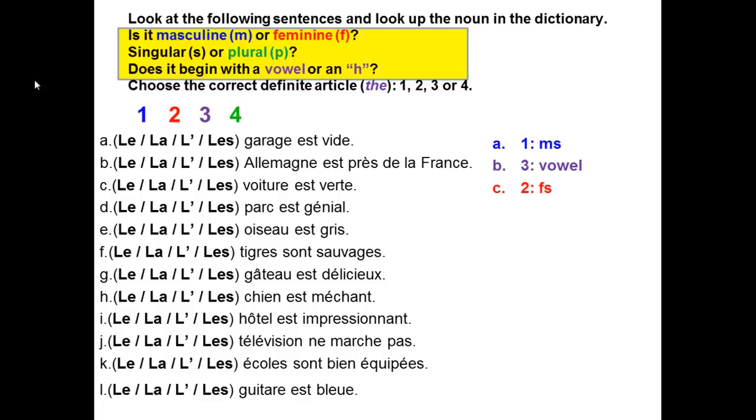C. La voiture est verte. The car is green. D. Le parc est génial. The park is great. E. L'oiseau est gris. The bird is grey. F. Les tigres sont sauvages. G. Le gâteau est délicieux. The cake is delicious. H. Le chien est méchant. The dog is naughty. I. L'hôtel est impressionnant. The hotel is impressive.